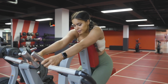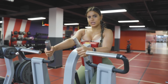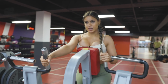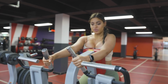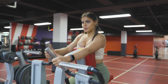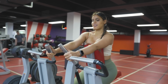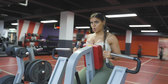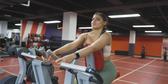So I grab the weight and I do 5 on each side. So I will do 1, 2, 3, 4, 5. You want to hold it, so don't release it, and then do 5 here. 1, 2, 3, 4, 5, and then both together 5 again. 1, 5, and oh my god, this burns.